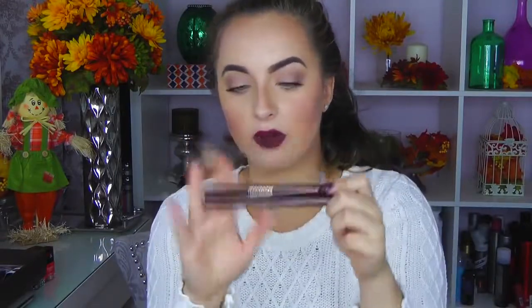Woo! But yeah, basically I got 2 Hourglass eyebrow pencils. They sent these to me and I am so impressed. I actually have never loved an eyebrow pencil as much as I love this one. I mean, I have used Anastasia's, but I just feel like it is so not right for my eyebrow shape.